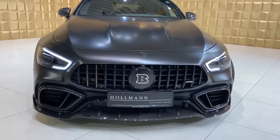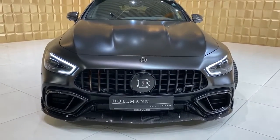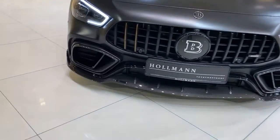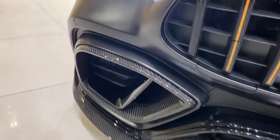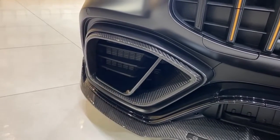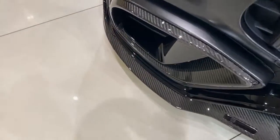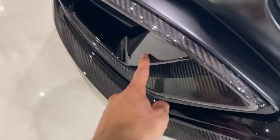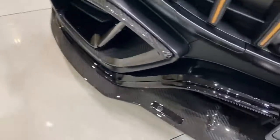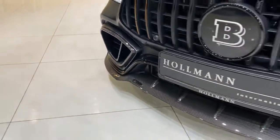Continuing the front, we have, wow, look at this, filming it right now. It feels so unreal. We have the front bumper and the intakes. As you see, we have some additional carbon parts, all finished by Brabus in Bottrop. This is an extra Brabus part, this also, and the front skirt as well. It also has a Brabus emblem on, and it looks absolutely crazy.